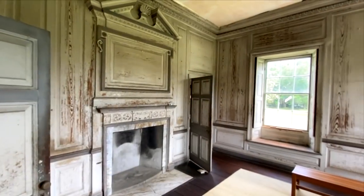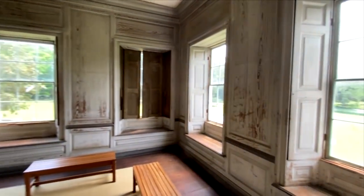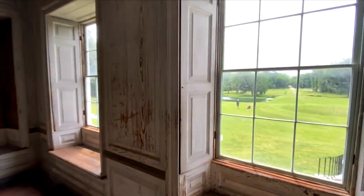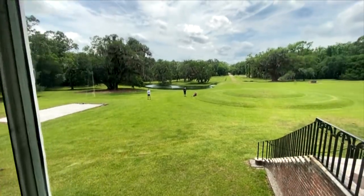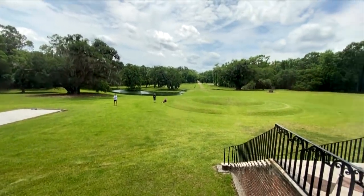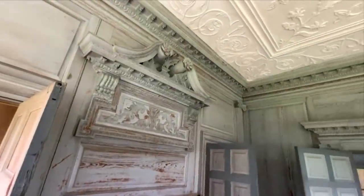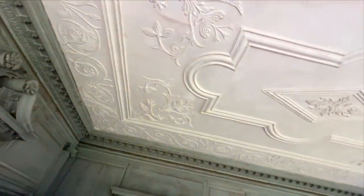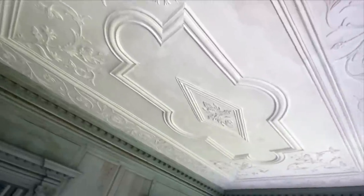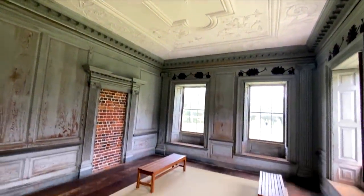Again, all of the ornate woodwork would have been painted from the day that Drayton Hall was built. This ceiling is one of the only examples of in situ plaster carving in the United States. That means the plaster was applied to the ceiling and then an artisan carved it while it was still wet.